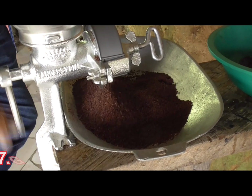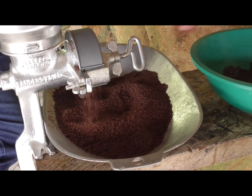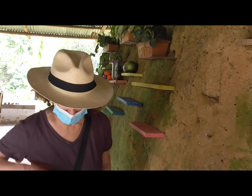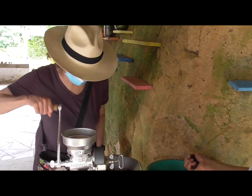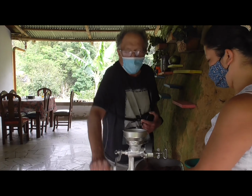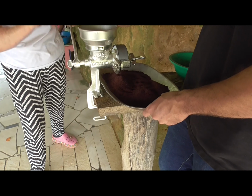It has to be ground 3 times before it melts. And with each grinding, it's harder and harder. They change the tension. And now it really smells like chocolate. It's good for my biceps. I gave my place to Steve. Show some muscle. The friction makes it hot, and then eventually it's going to melt.